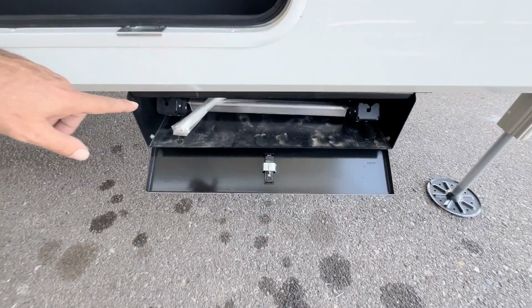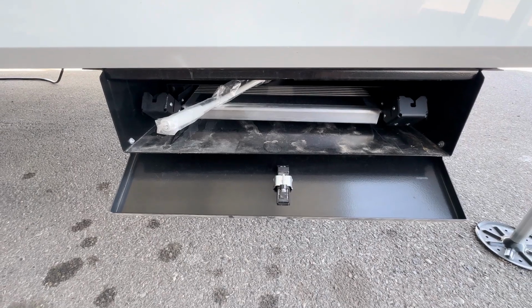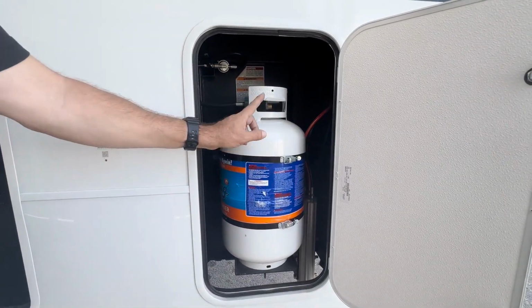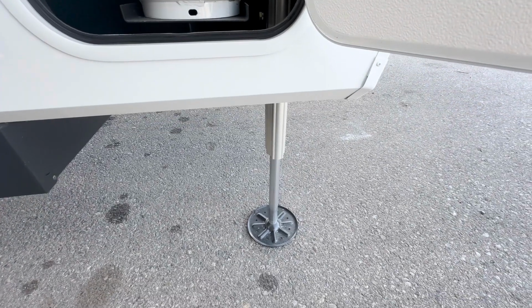This is for your stairs for the back. We'll show you the back in a little bit, but there's actually a dedicated cabinet for that. Two 30-pound propane tanks, one on this side, one on the other. This is a 6-point hydraulic leveling system.